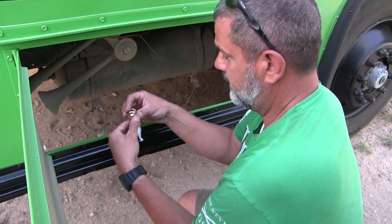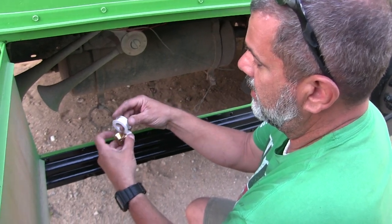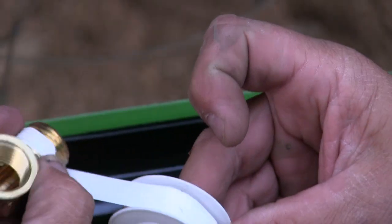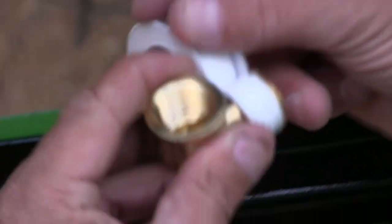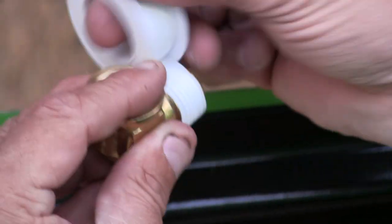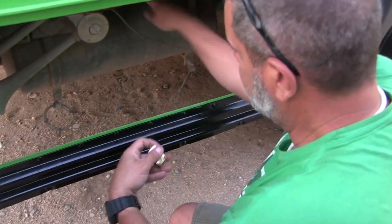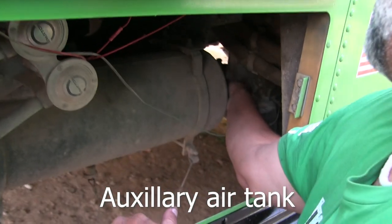All right, next on the things to do list, we have decided to add a place where we could use air tools and also be able to fill our tires using our own air pressure, because we have an air compressor, which is kind of cool. So we are doing that right now. I tied in, this is the front air system tank, and we're tying into that right at the back here.